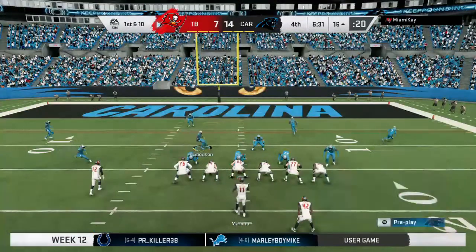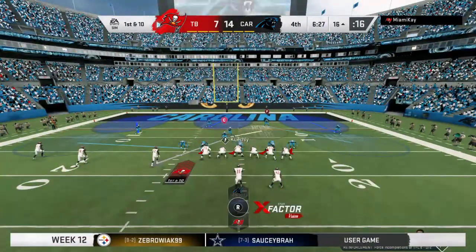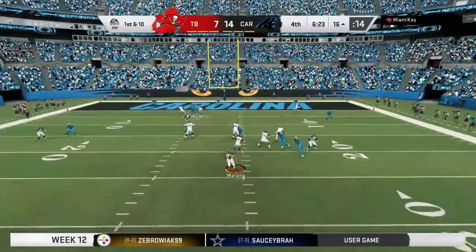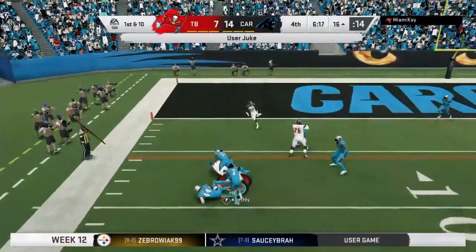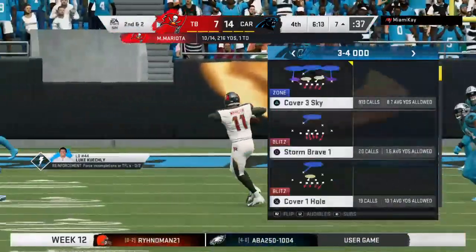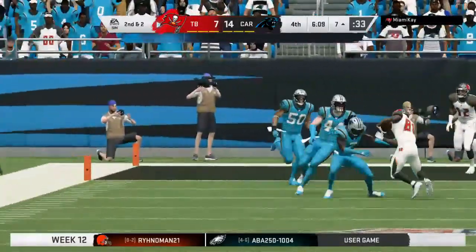The drive continues as they search for a tying touchdown. Here's 1st and 10. From the red zone now, Mariota buying time to his left. It's Hill, complete. A great move in there, but it only takes him to the 7. He's dropped there. A good pickup there. 8 yards on the first down completion.